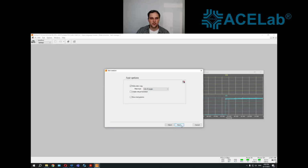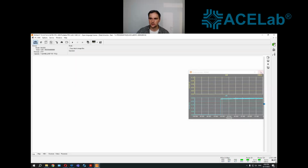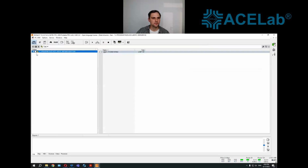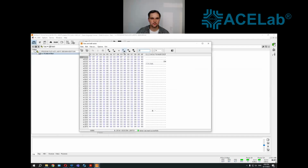I am trying to make a new task in data extractor, and let's see what I will see here. So I am opening the folder structure, and I can see here that there is nothing, just some garbage, just some pattern which is simply repeating, but there is no user data on this drive. And again, what is that? Actually, this is one of the most typical problems related to the SSD, the firmware corruption.